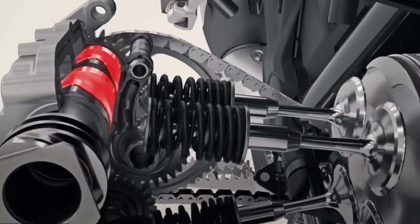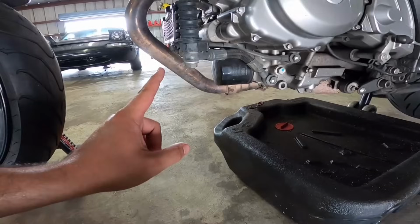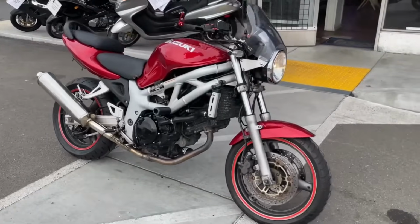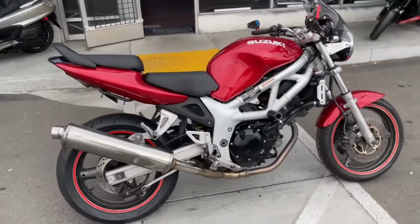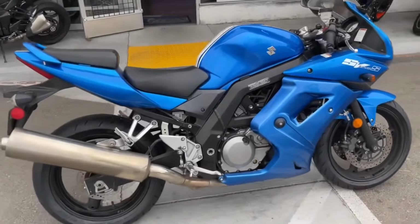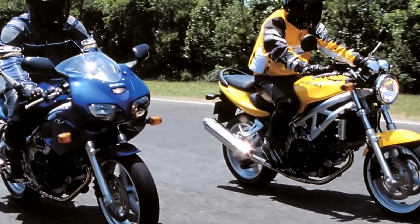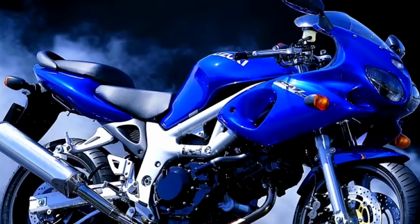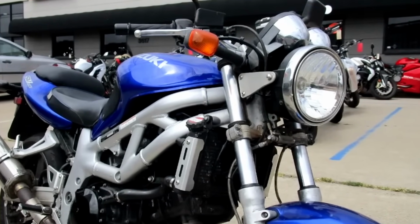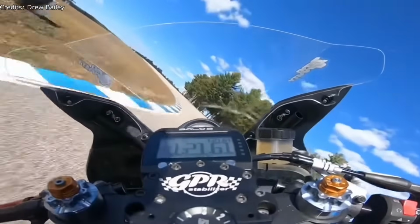Third, its reliability is backed by real numbers. Riders report over 100,000 miles with no major engine work, just regular oil changes and valve checks every 15,000 miles. Forums, mechanics, and actual dealership service logs confirm this. The engine uses forged pistons and dual spark plugs per cylinder on newer models to optimize combustion and longevity. It's also liquid-cooled and fuel-injected, making it efficient and easy to maintain. And here's a fun fact. The SV650 engine has even been used in custom race builds, cafe racers, and supermoto conversions because it's that good. Cheap to buy, fun to ride, hard to kill. That's the SV650's entire personality.